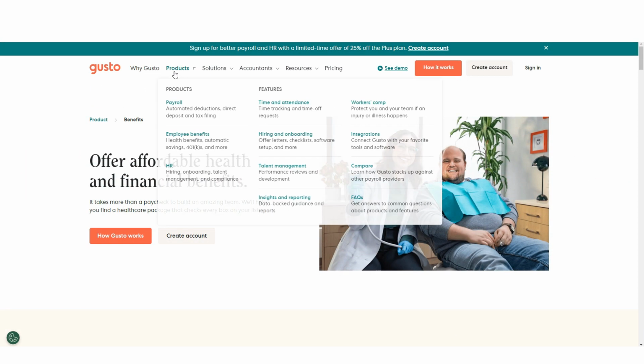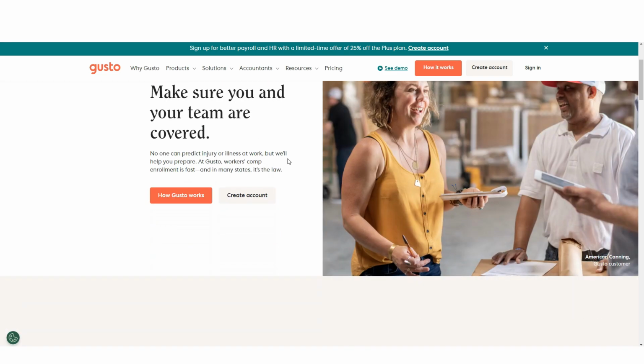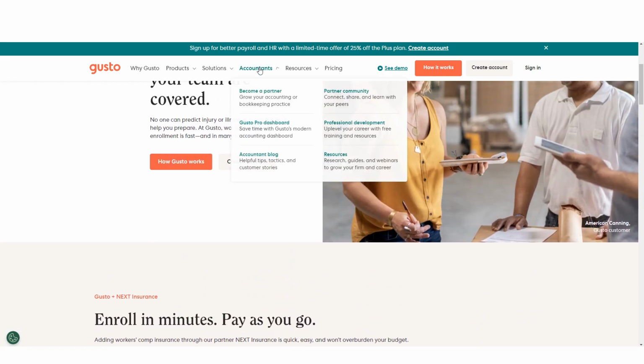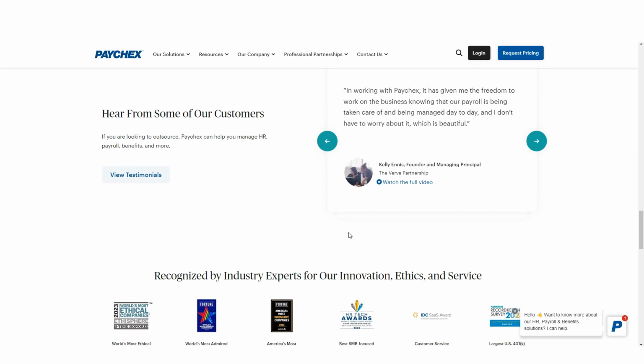Another key feature difference between Gusto and Paychex Flex is the employee portal. Gusto's employee portal is well designed and easy to use with a user-friendly interface. It also allows your employees lifetime access to pay stubs, hours worked, and W-2s, and allows them to update their own personal information and direct deposit details. Paychex Flex's employee portal is functional, but is nothing to write home about, and it does not give your employees lifetime access.